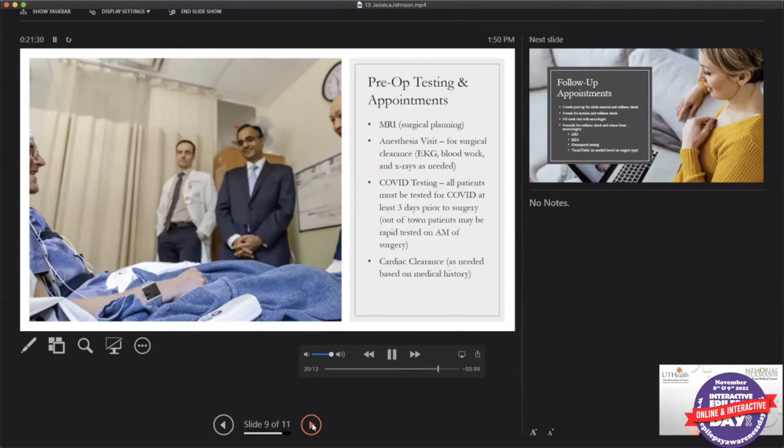We talked about the anesthesia visit. We want to make sure that your body is nice and healthy and that you're able to withstand having surgery. COVID testing, we typically do that 3 days before your surgery, or, if you're from out of town or from somewhere far, then we typically do a rapid test on the day of. And then, in some cases, depending on age and your medical history, we may have to do a cardiac clearance or a primary care physician clearance, because we understand that there are some doctors that have been seeing you for a long, long time. And so, we just want to touch base with them and make sure that they feel like you're nice and healthy and strong and that you'll be able to withstand surgery.